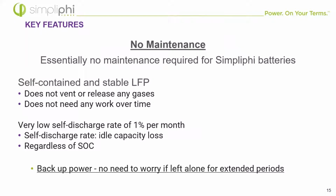No maintenance. This is true with most lithium batteries, but still definitely true with lithium iron phosphate. It does not need to vent. There are no off gases. It really doesn't need any kind of watering or specific gravity checks or anything like that you might see with a lead acid. And because there's no cooling system, there's no need to keep an eye on anything like that as well.